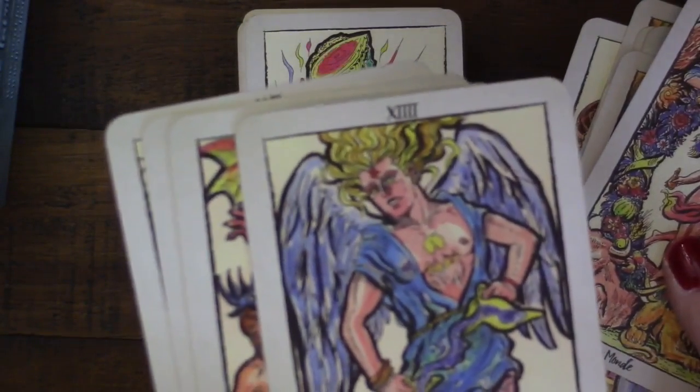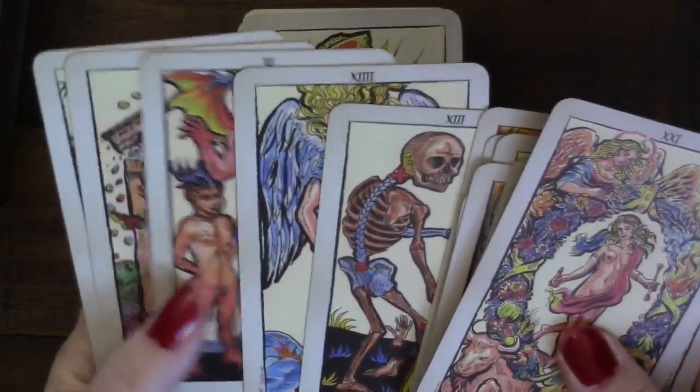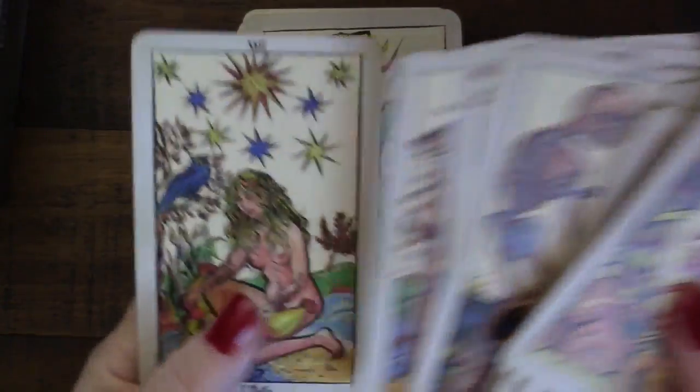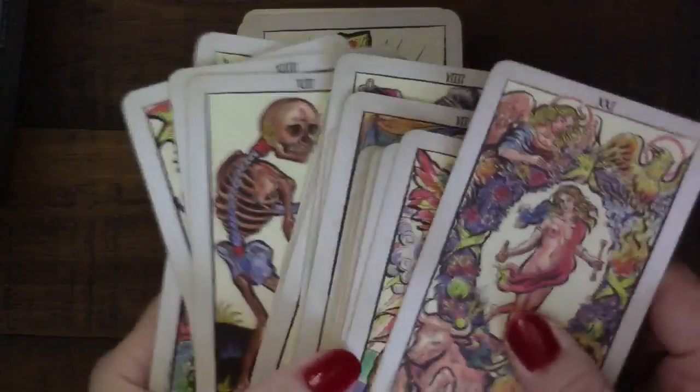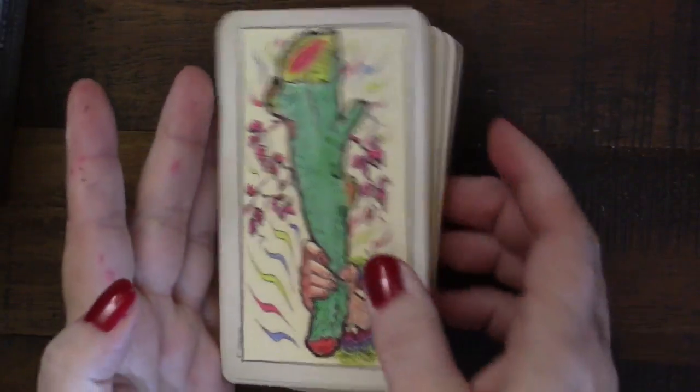I think this is probably my least favorite, and it's just because of his face. There's just something in the way that his face is. It's different sort of than the other ones, but I think they're fantastic. Can you just hear how they swish too? They swish really nicely. So love it.